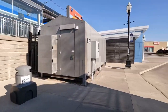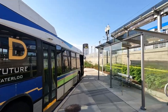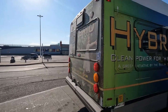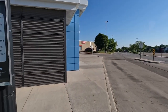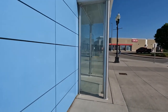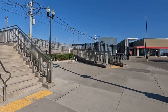Thank you. Woo. There she is, guys. Now she's Route 21. But yeah. It's green. It's green! It's fucking green! That's all that matters in the world. I got to go on a green bus.